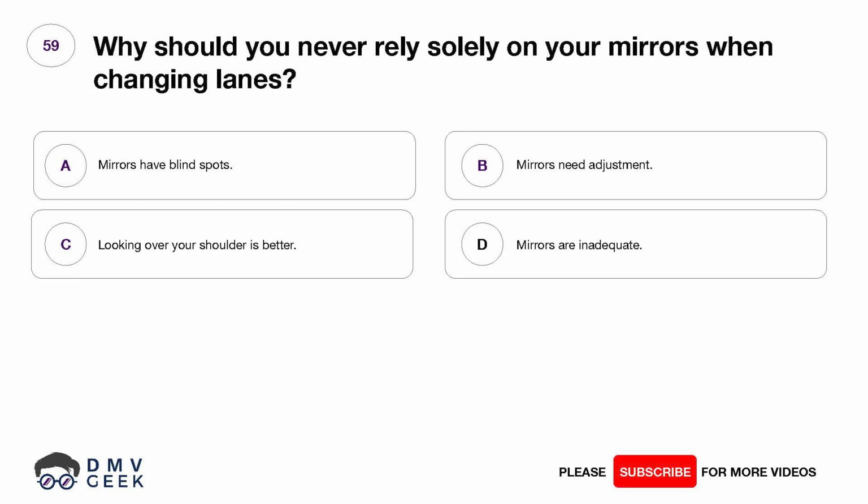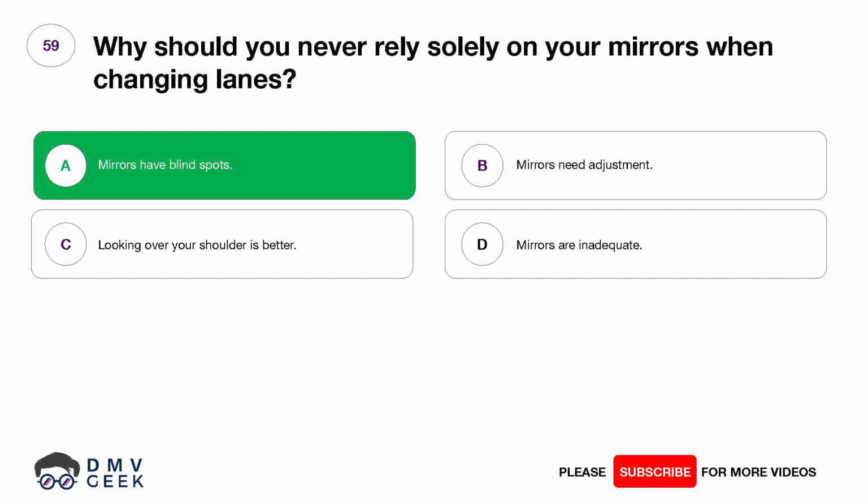Question 59. Why should you never rely solely on your mirrors when changing lanes? A. Mirrors have blind spots. B. Mirrors need adjustment. C. Looking over your shoulder is better. D. Mirrors are inadequate. The answer is A.